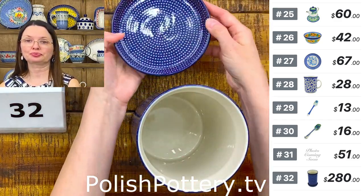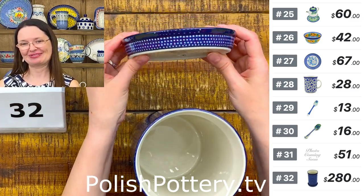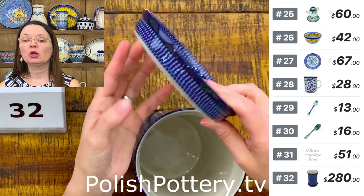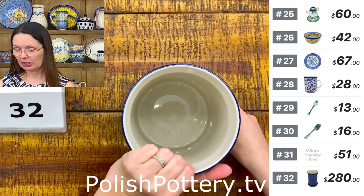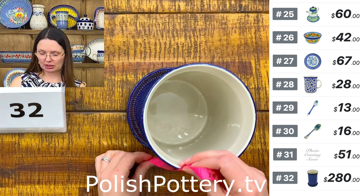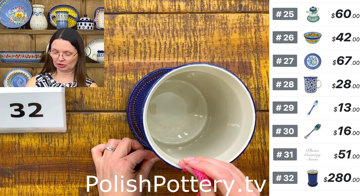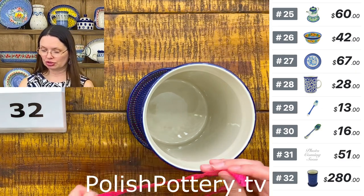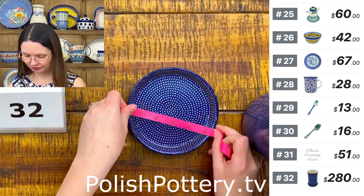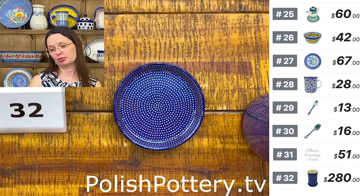You can have a little serving round piece of Polish pottery with beautiful pattern. So here is the tall wine chiller with saucer, $280, and the measurements on this cutie. Some of us use the tall wine chillers as utensil holders as well, and they are 8 inches tall, 5 1/4 on top, and the saucer is 5 1/2 in diameter, and it is 1 inch deep.